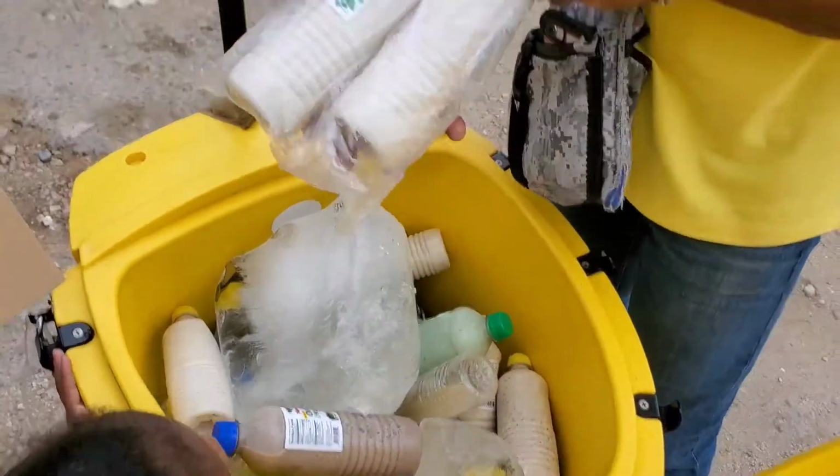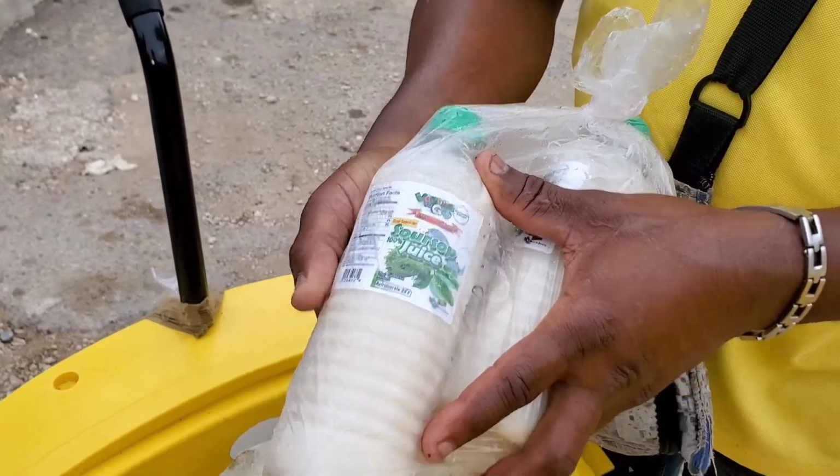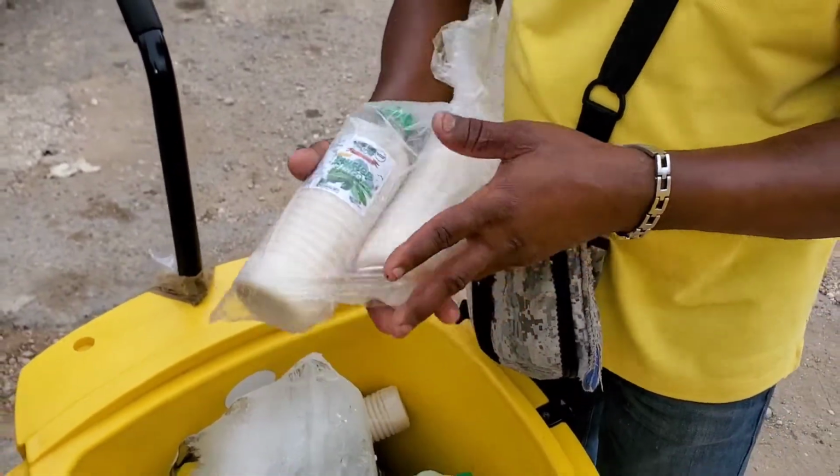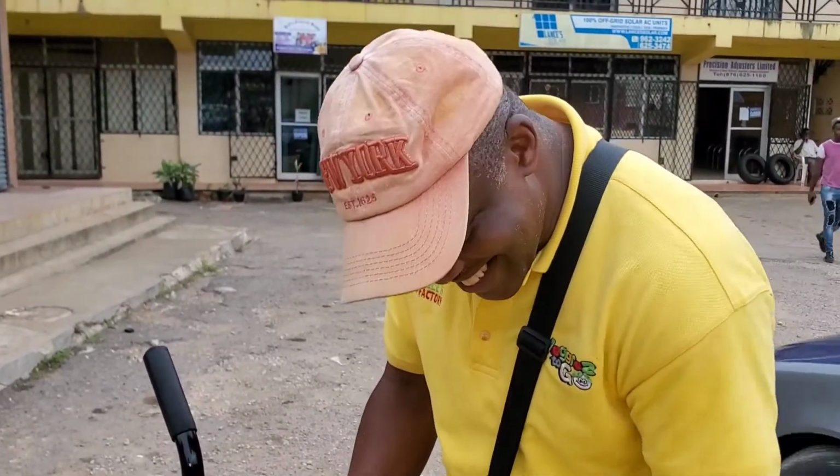Oh, this is a nice one, but this is an order. This is soursop and coconut milk. But I have to bag it up, otherwise I'm going to sell out and disappoint a customer. It's actually very nice.